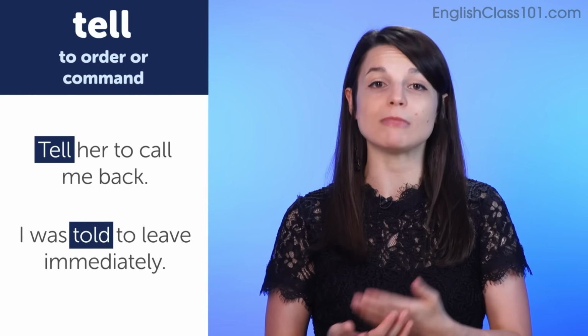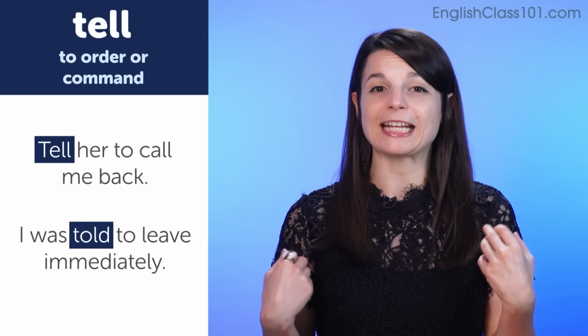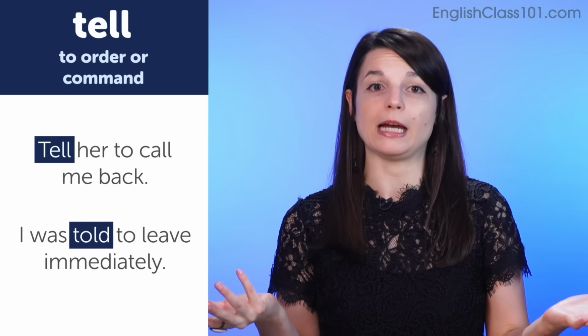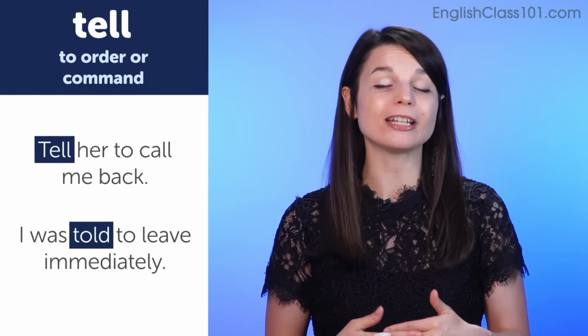In the second example sentence, I was told to leave immediately, we see the same thing. The speaker doesn't explain exactly who gave the command, but the speaker says in passive, I was told to leave immediately.